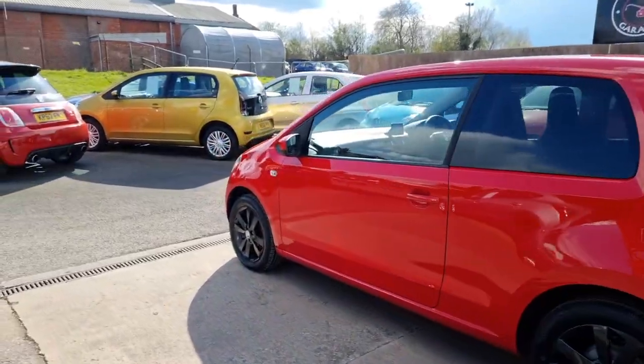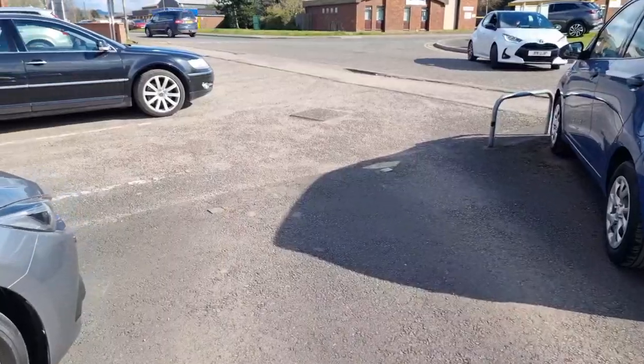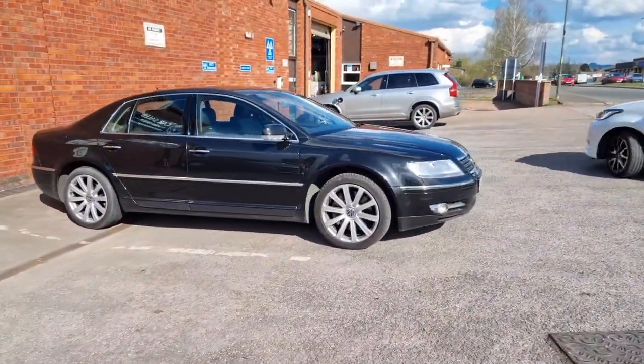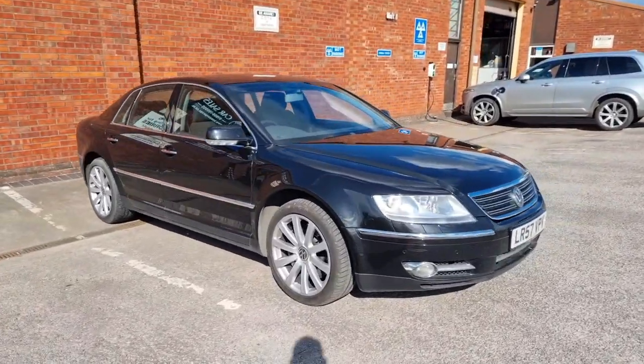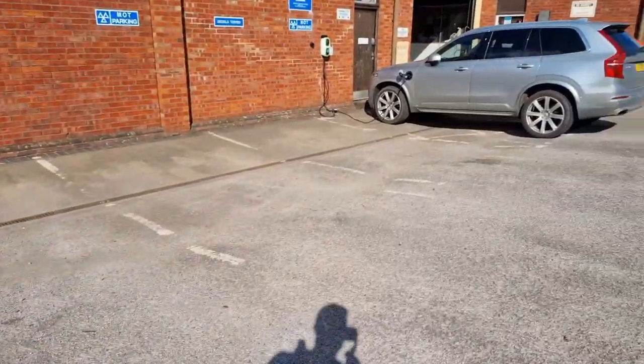So there we go, a busy day for a Friday. Let's go and have a look what's cooking in the workshop this afternoon. We've got this nice old Phaeton. This arrived with the RAC this afternoon with a snapped auxiliary belt, so that's been ordered and we'll do that Monday.